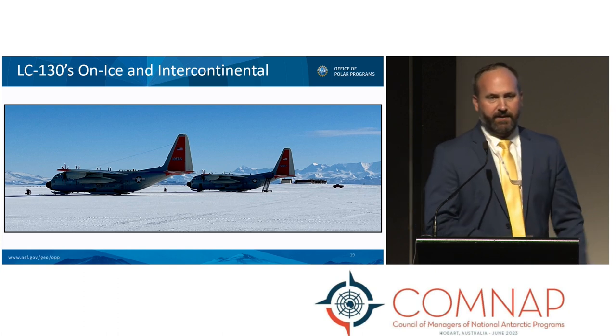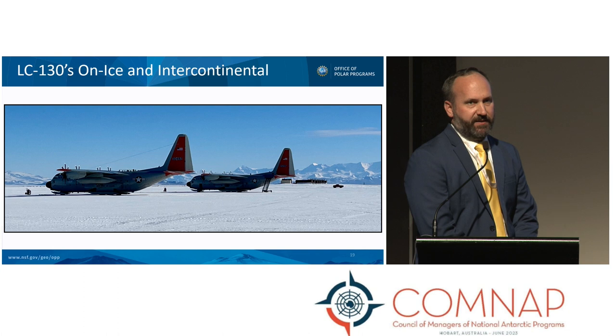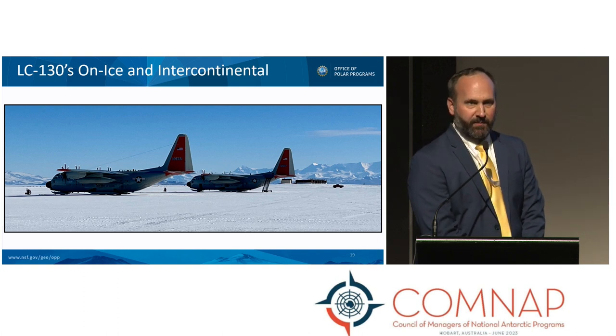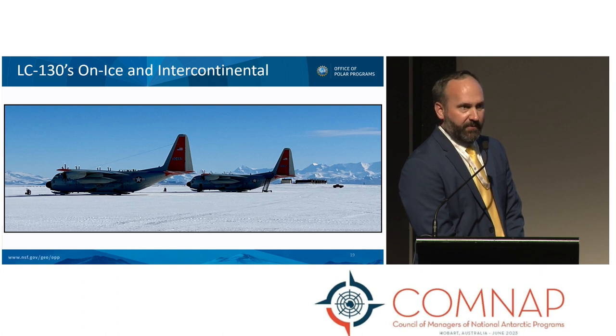Eventually, we get the people in, and we had maintenance failures. So these aircraft never want to spend anywhere on the continent other than McMurdo, but they spent the night at Waste Camp and South Pole multiple times this year, which is never a good thing.